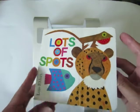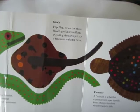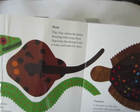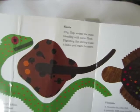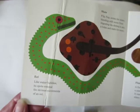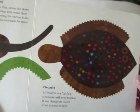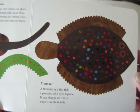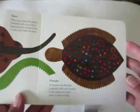Lots of spots. Skate. Flip-flop, swims and the skate, blending with ocean floor, digesting the shrimp it ate. It hides and waits for more. Eel. Like water bubbles, its spots conceal the devious movements of an eel. Flounder. A flounder is a flatfish, a pancake with eyes topside. It can change its colors when it wants to hide.